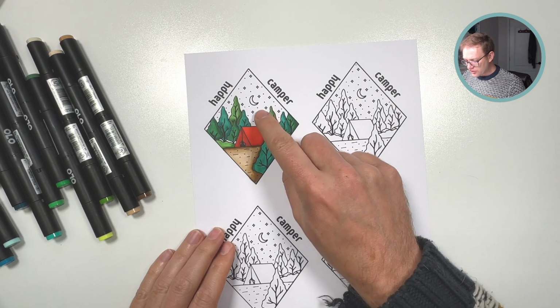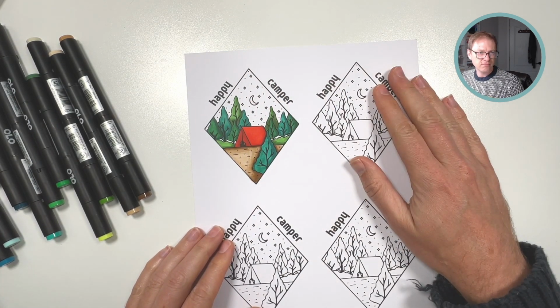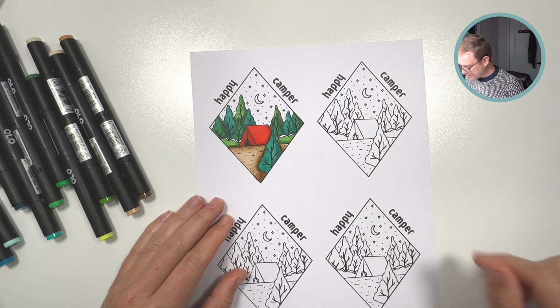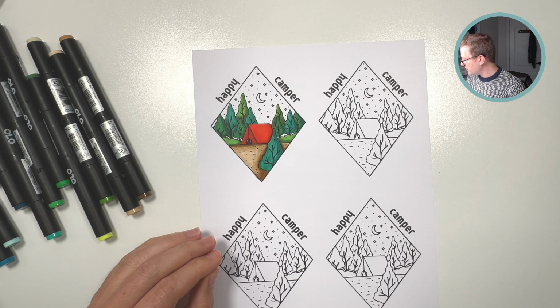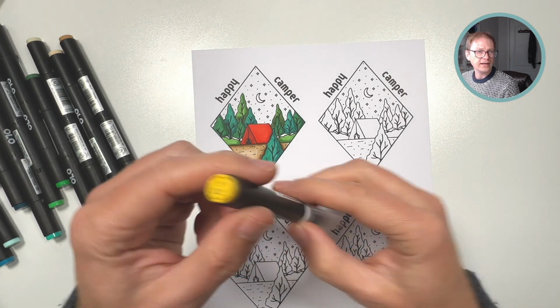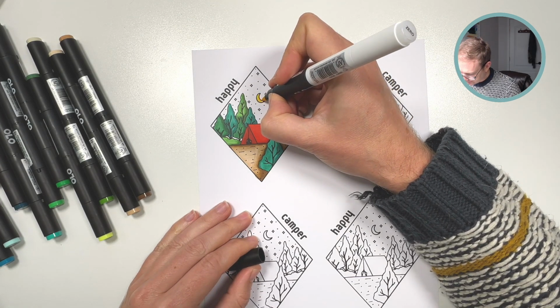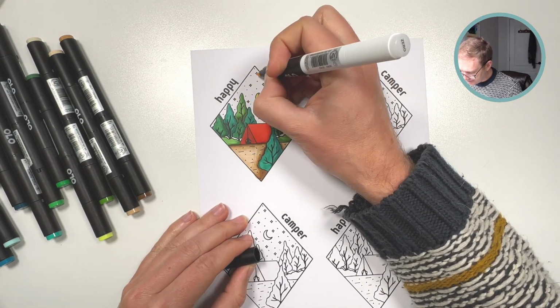The sky is going to be tricky because I think if I did a black sky, that would look pretty terrible. So I got to think about that. In the meantime, I'm going to just play it safe. And for the moon, I'm going to do a yellow, and I'm just going to do it one color. Just one color. And I'm just going to dot all these little stars.